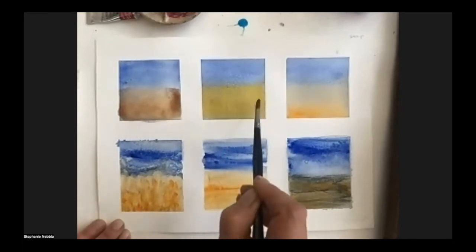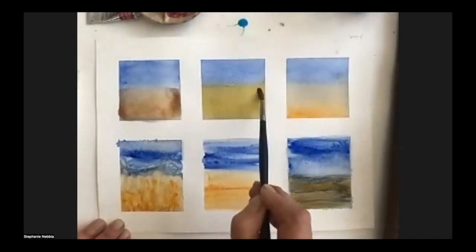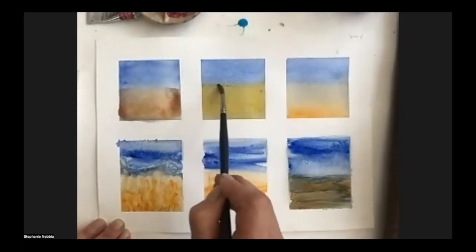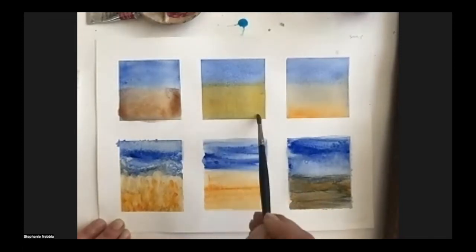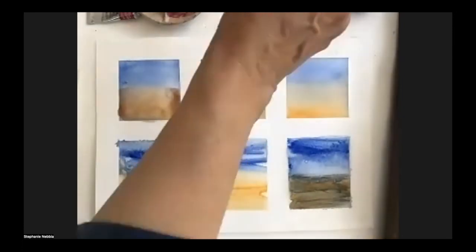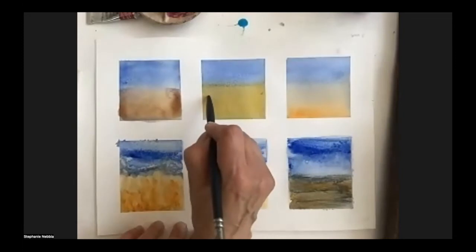where the blues come into contact with it, because they're complementary. You get these lovely greys. And then if I lift that yellow into that blue, I get a really nice kind of green horizon there. The other thing I'm going to do while it's wet is I'm going to sgraffito into it.